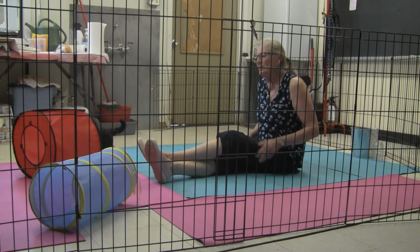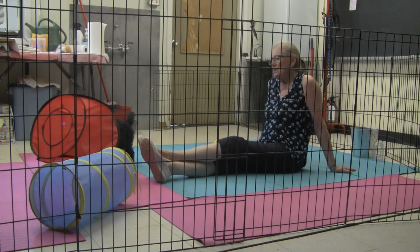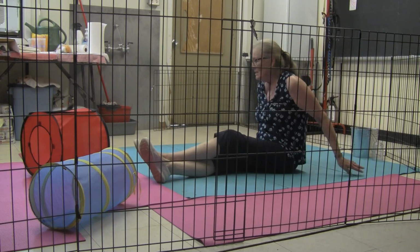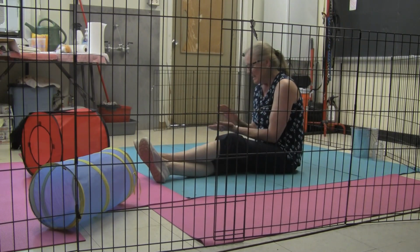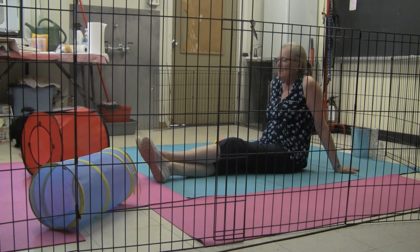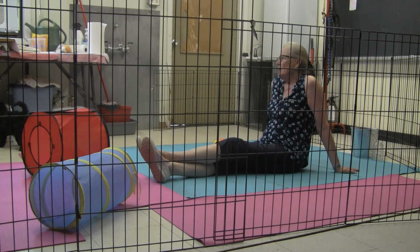So there are exercises, no teeth on skin, and just should she start to use her teeth, or even if she doesn't, just get those exercises done, even if she doesn't use them a lot. They have to learn at an early age that there's no teeth on skin.